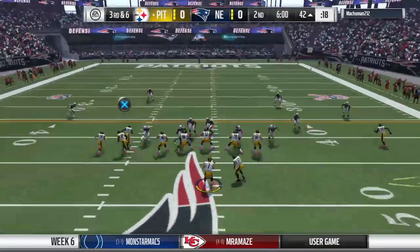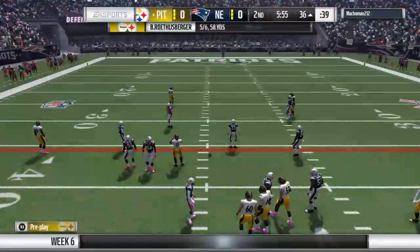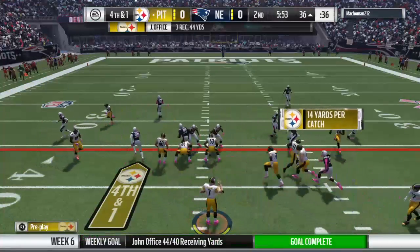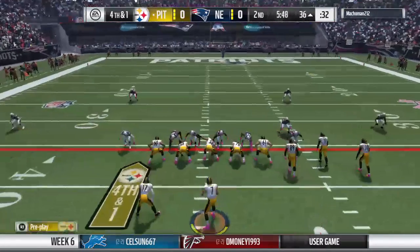Bryant spread out to the right. Now it's Roethlisberger. Quick hitter here. It's complete. So the kick from here on a field goal would have been right at 53 yards. But instead, offense out there. They're going for it.